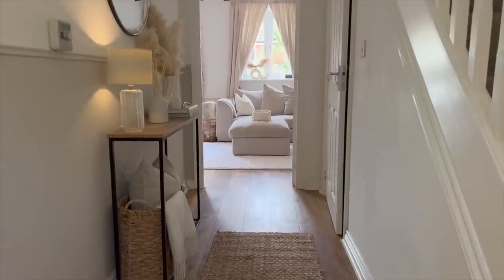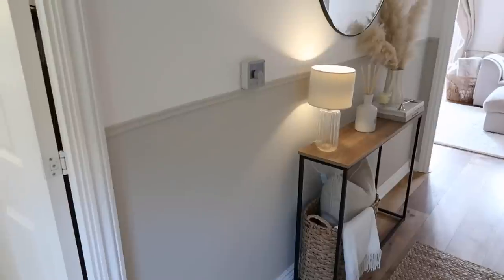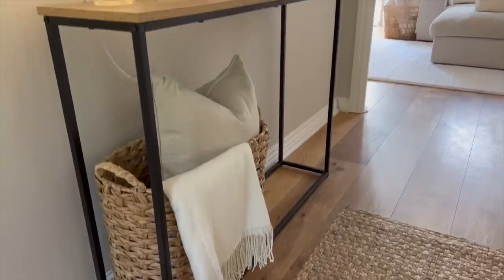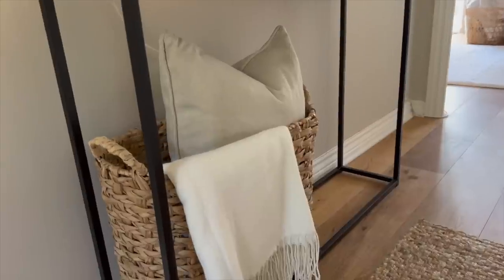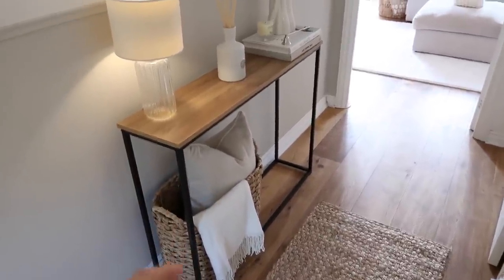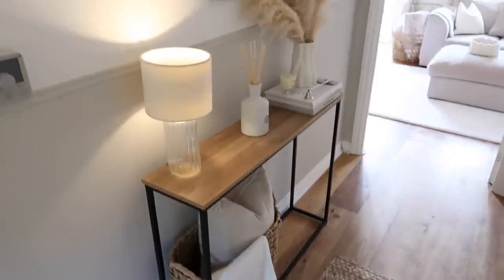So this is probably one of my favorite views of the house. I just love it. If you guys have followed my vlogs, you will see that I did a little DIY project with this paneling thing, painted it, and I love it. It just makes it so cozy. So our console table is from Amazon. I love this basket, which is from Dunelm. Like I said, I'll link everything down below. We wanted it to feel really nice and cozy and homely, so I popped a cushion in there and a little throw, and I absolutely love it.